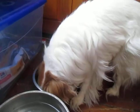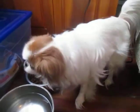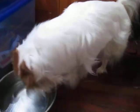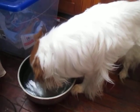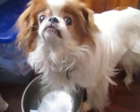This is Freddy. Sometimes she likes to eat when she gets excited. She takes one piece of food, takes it away from the bowl, and eats it. And then she gets another one. She shakes. And then she gets a drink of water. Hi, Freddy. Hello. Okay. Do you have anything to add, Mandy, or anything to say?